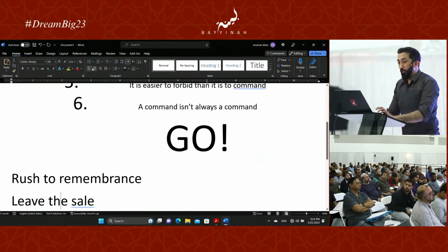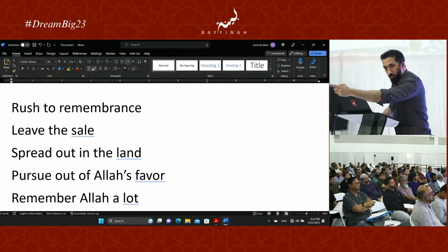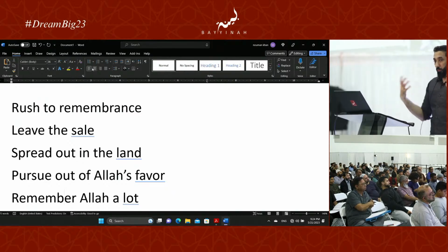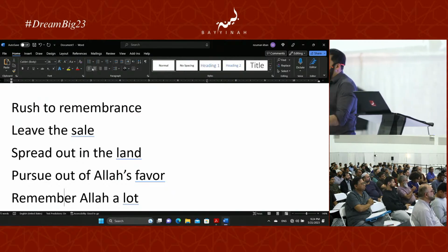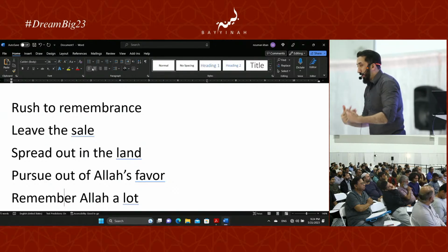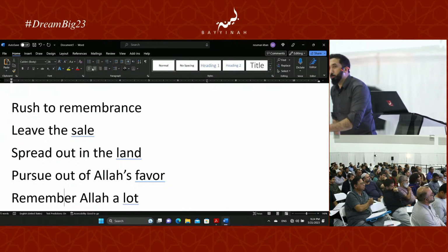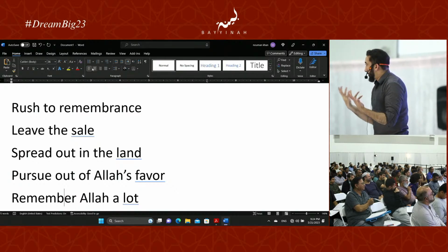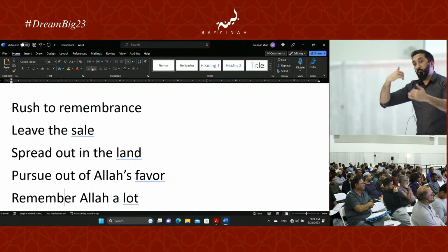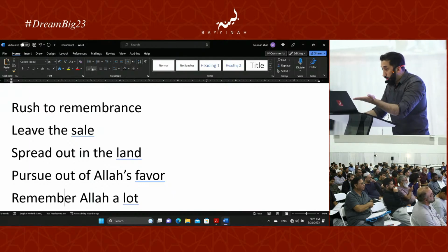If I say in English, "rush," it sounds like a command. "Leave," sounds like a command. "Spread out," sounds like a command. "Pursue," sounds like a command. "Remember," sounds like a command. Now historically there were people in Muslim history, like the Zahiri school, who said that if Allah is commanding, it can only mean a command. That means on Friday, rush to the remembrance of Allah is a command. So if I'm walking slowly to the masjid, I'm doing haram. Somebody needs to push me because فَاسْعَوْا إِلَىٰ ذِكْرِ اللَّهِ. If somebody stayed overnight at the masjid, they have to get kicked out so they can rush back in, because you didn't do the first command.